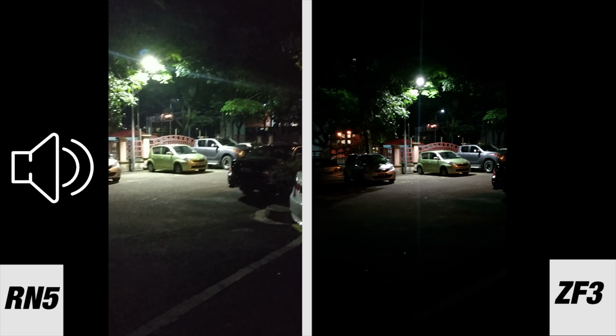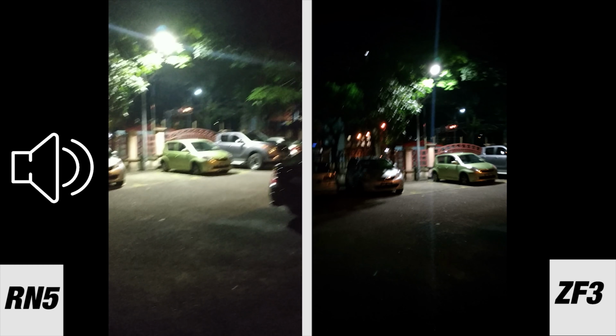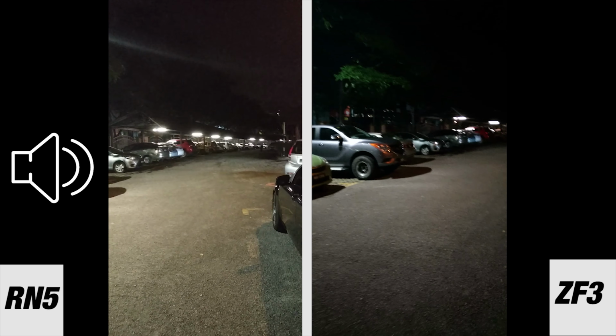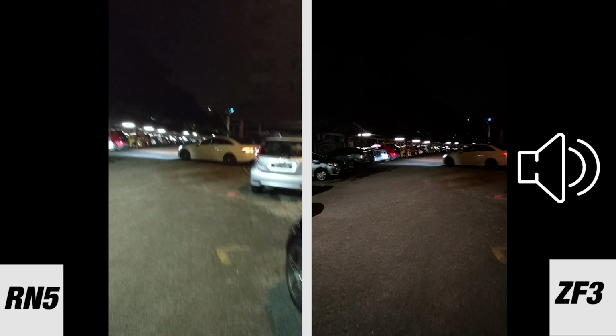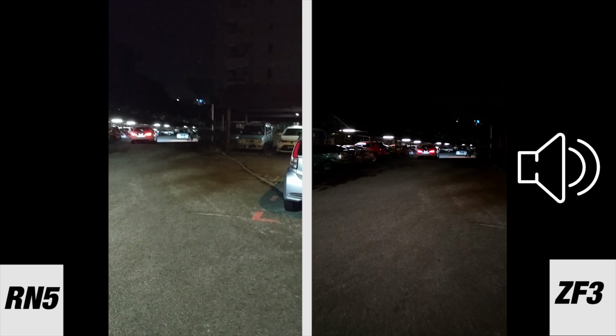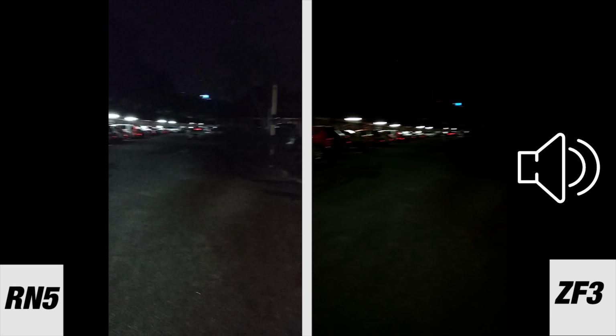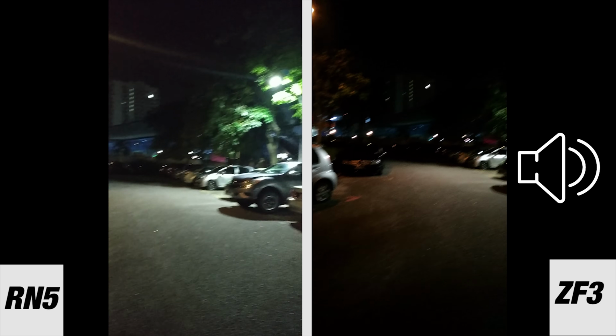And I won't talk much and show you guys more footage so you can judge it for yourself. So here, walking towards a much more light area, Redmi looks kind of cropped in, while the video is much more vibrant in Zenfone 3. But as you can see, it's kind of fuzzy, or you call it noise, I guess. Even though Zenfone 3 has it, it's much less. If you don't pay attention to it, you don't really notice it. Well, the stability is much better here. Redmi is much smoother to watch compared to Zenfone 3.